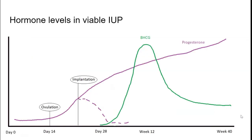So in a viable intrauterine pregnancy, these are the hormone levels you would expect. Day 0 here is the first day of the menstrual period. You ovulate around day 14. It does vary from woman to woman, with longer cycles, particularly with things like PCOS. With ovulation, you then start to see this steady increase in the progesterone. If the egg that's been released is fertilized and implants, that then continues to rise. If implantation doesn't occur and the woman is not pregnant, then that will taper off and go back to a much lower level, where you would see it at the start of the menstrual cycle.